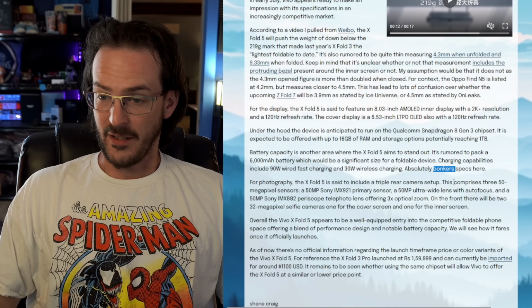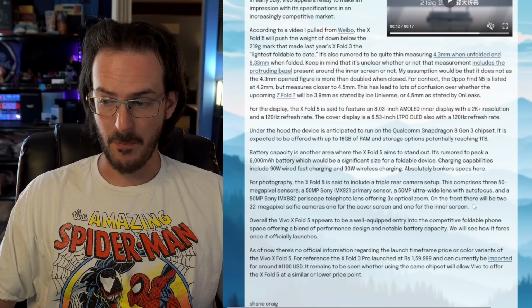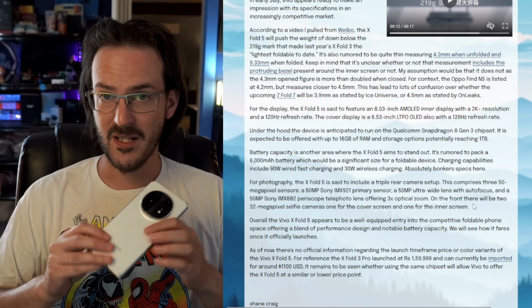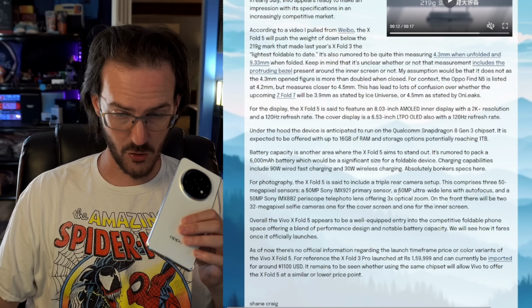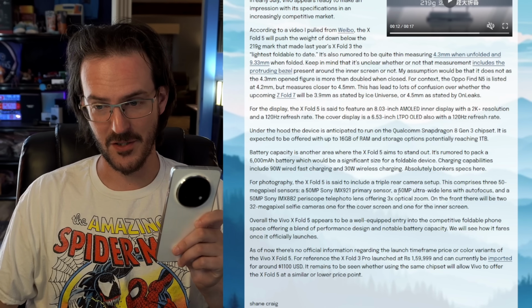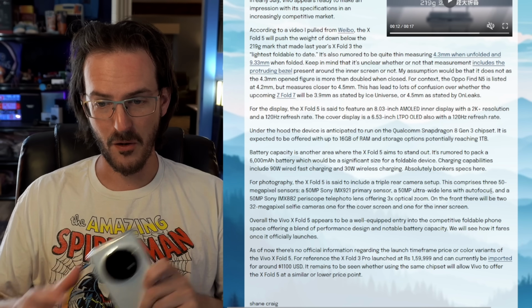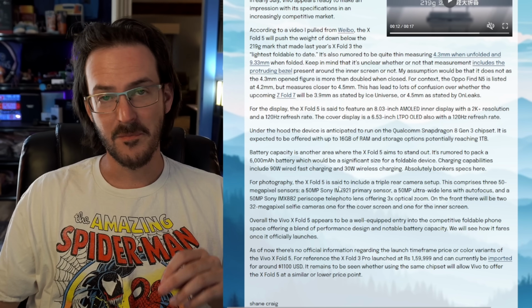And then cameras, also extremely impressive. It is a triple 50 megapixel setup. And while the camera setup on the Oppo Find N5 is largely fine, they get a bit embarrassed here by the fact that they managed to include a 50 megapixel ultra wide, where Oppo stuck with a basically useless 8 megapixel ultra wide on the Oppo Find N5. This phone looks absolutely incredible.